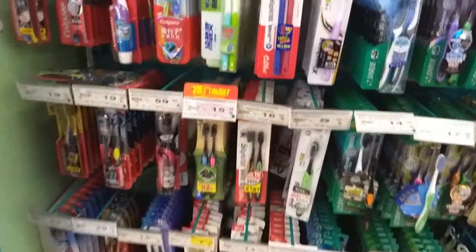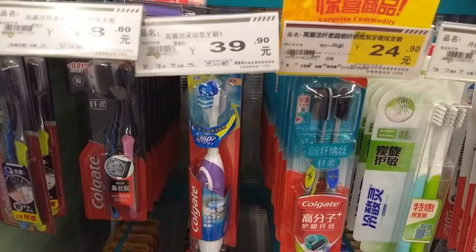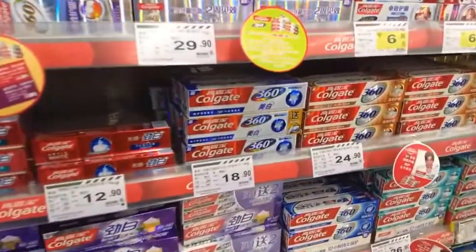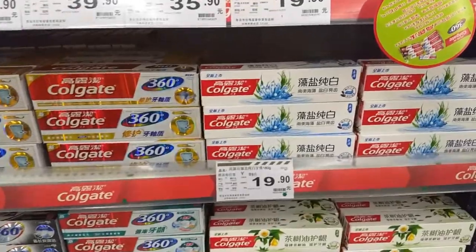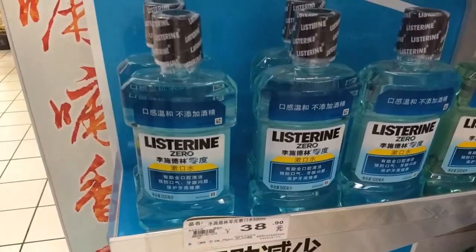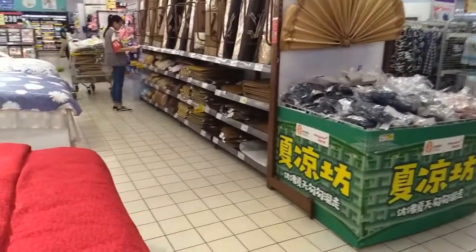They even have electric toothbrushes. This one is 39.90 RMB. That's about $6, and you get an electric toothbrush. But of course, they have your toothpastes too. Colgate, Colgate, Colgate, and Colgate. They have all those types of things. Listerine as well. Here's Listerine. It's 38 RMB for a bottle about that big, 500 milliliters, I'm thinking.